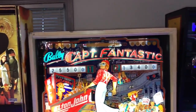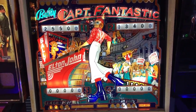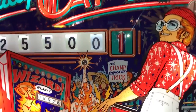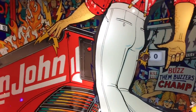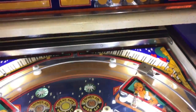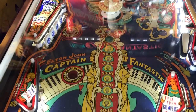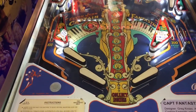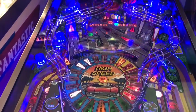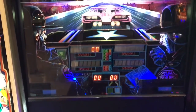And this is a classic. If everybody can remember pinball, this is it. Bally Captain Fantastic. Again, take a look at the artwork. There's Elton John. And if you look at all the details in the background, and then we look at the artwork on the play field. Pretty cool. Captain Fantastic from 1976. Who remembers that? Here's another one. High Speed, 1986. This was the heyday for a lot of people playing pinball in the arcades.